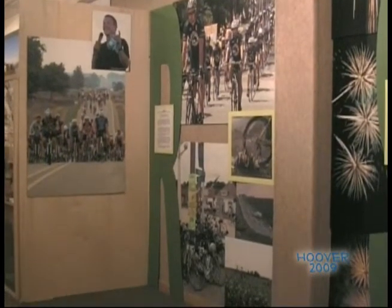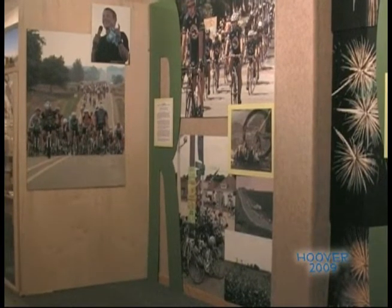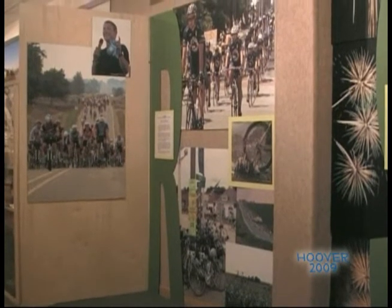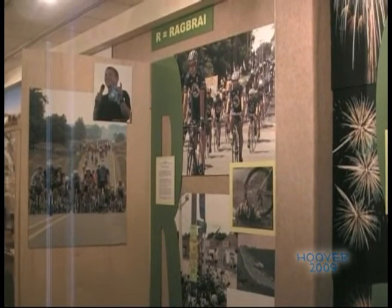In 2006, Lance Armstrong, seven-time winner of the Tour de France, joined in for a few days. And get ready, RAGBRAI 38 is coming up July 25th through the 31st, 2010.